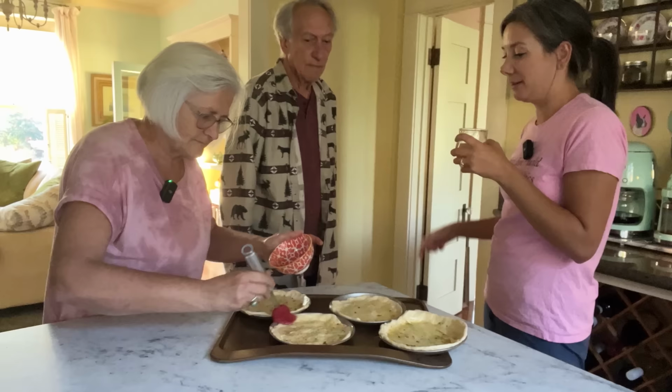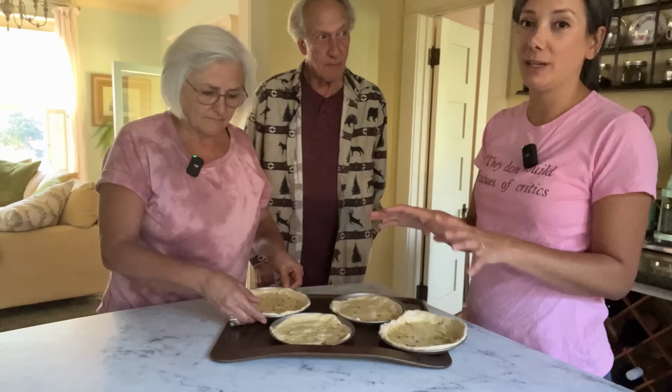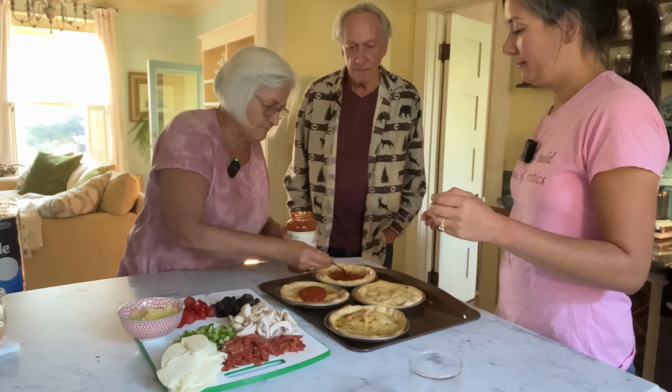The important part with the dough is don't build your pizza and then put it all in, or you end up all doughy. So I half-bake this, and then we come out and build the pizzas after they're half-baked. Mine's on the corner and Slane's on the corner. Her dad's and Dad's. You want 2 teaspoons on yours? I want lots of sauce on mine. Let me see how much sauce I get. Mom's getting sauced. I'm getting sauced.